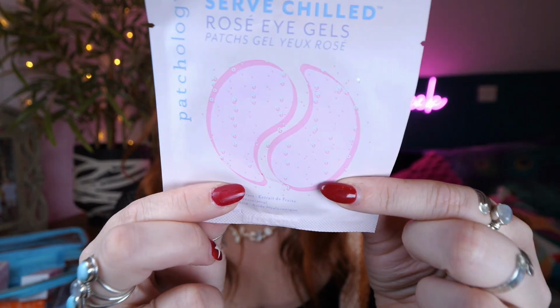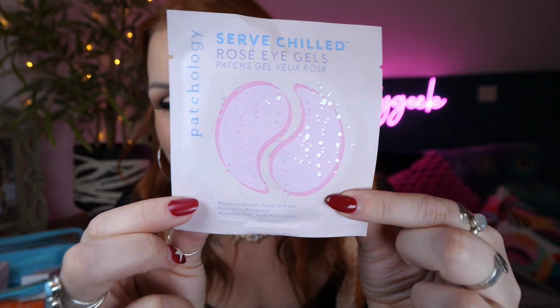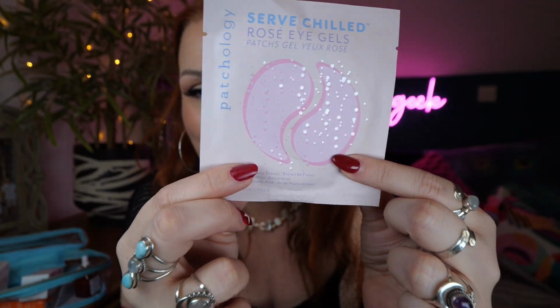On to Patchology. You've got eye pads, and these are Serve Chilled Rose Eye Gels. It says something to tackle under eye puffiness, "containing resveratrol to help calm inflammation and hyaluronic acid to up skin's moisture. These eye gels are your eye bag's best friend. Pop them in the fridge when you need to look extra fresh," apparently. I do this anyway. I always pop them in the fridge.